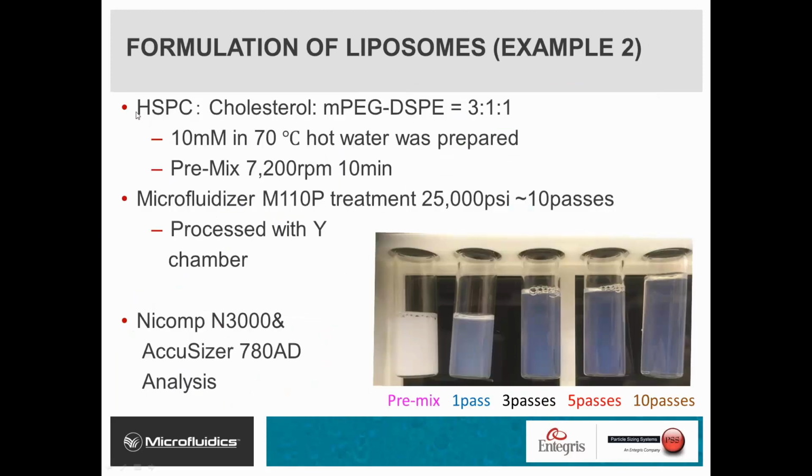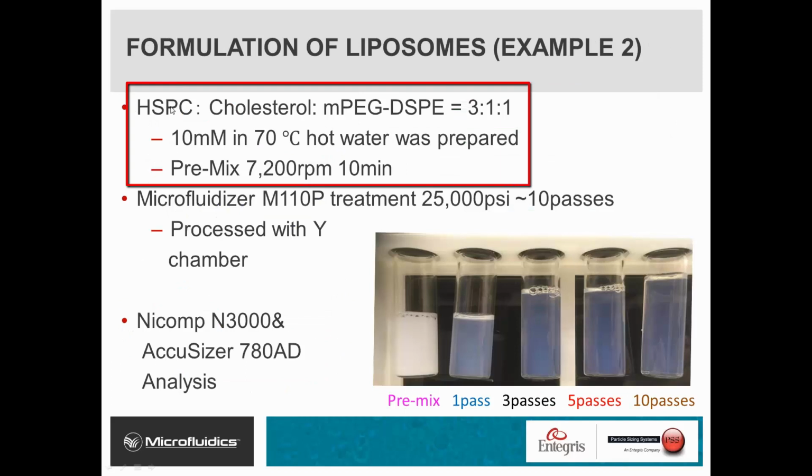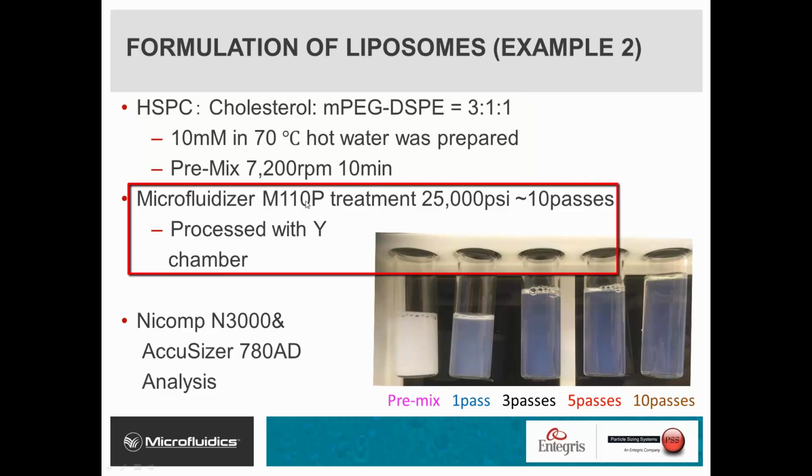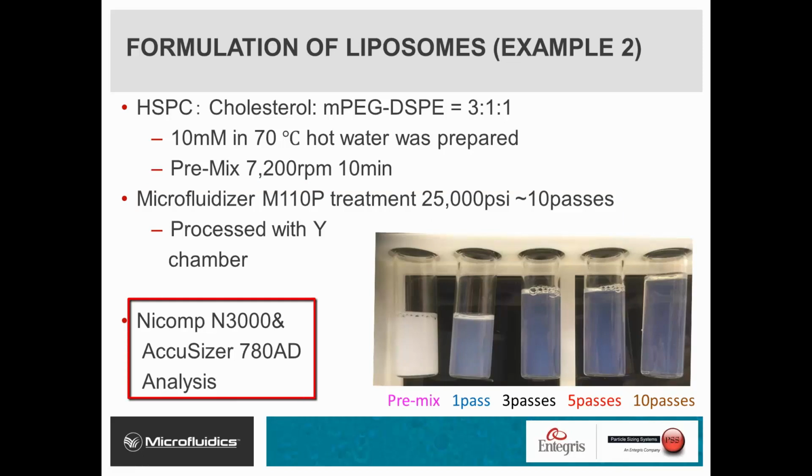This is another example. We used HSPC, which is a type of phosphatidylcholine, and cholesterol. This was done in 70 degrees C water, and it was pre-mixed with the rotor-stator for 10 minutes. And then it went through the 110P microfluidizer processor at 25,000 psi for up to 10 passes. And this was analyzed by both the Nicomp N3000 and the AccuSizer 780AD.